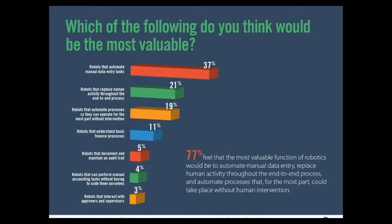So really, again, focusing on the top few, that 77% up at the top believe the most valuable function of robotics would be to automate data entry, replace human activity throughout the end-to-end process, and automate processes that, for the most part, could take place without human intervention. Neil, what's your take on this chart here?